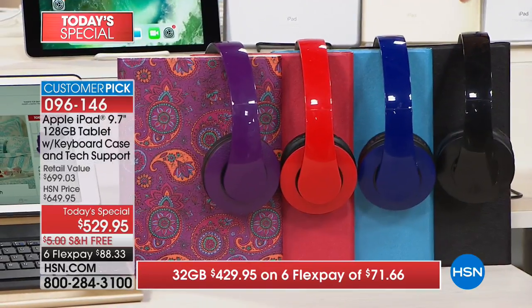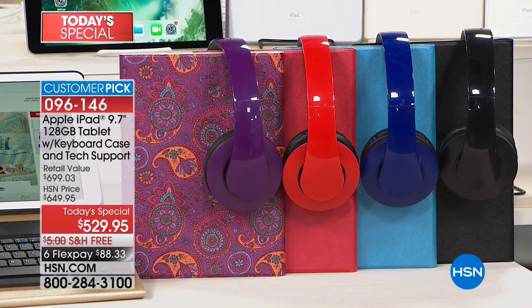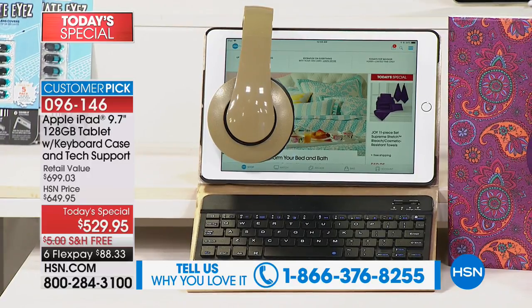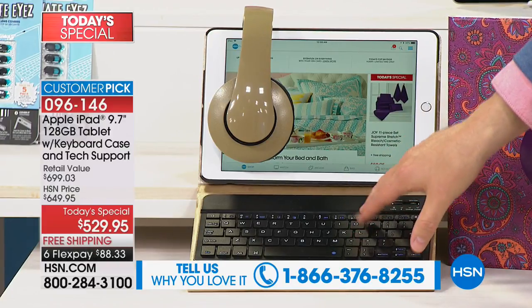Many of us will go and spend $40 to $60 on an iPad case. You're gonna be able to choose between the black, the blue, the red, the paisley, or the gold over there. You will get those headphones. And just so you know, the headphones will come in a box like that. The case does come with a magnetic keyboard as well.